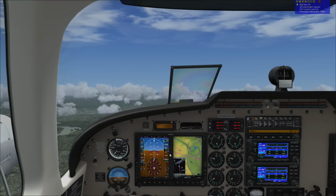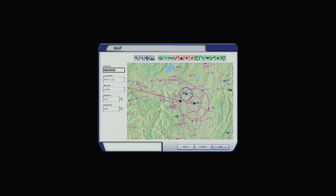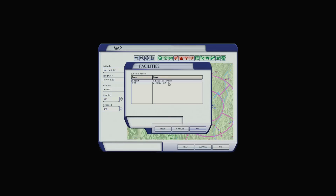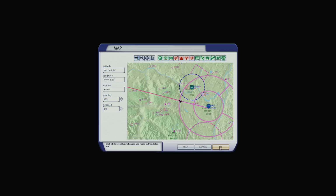Need to get down a little more. We need to check the map as well. Yeah, we're not cheating. We need to get the ILS. KALB, ILS runway 1, 109.5.